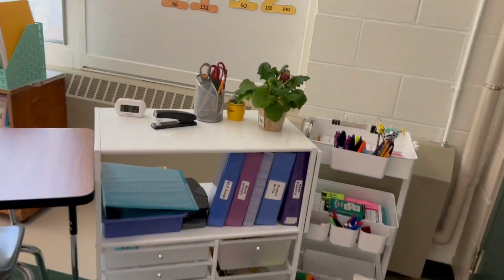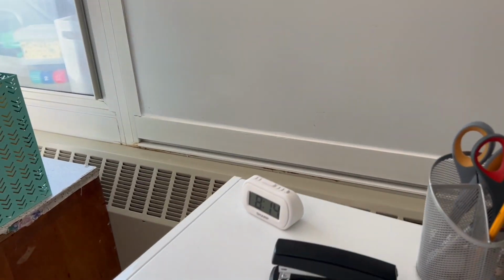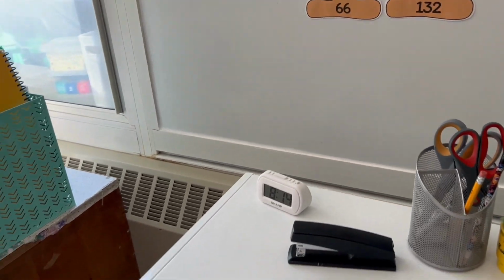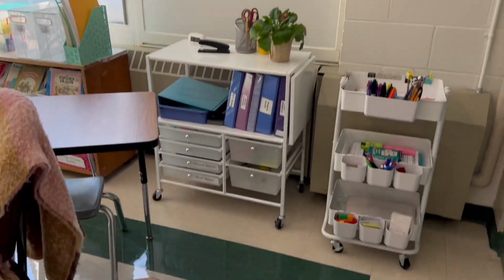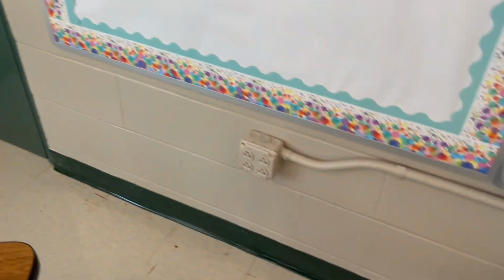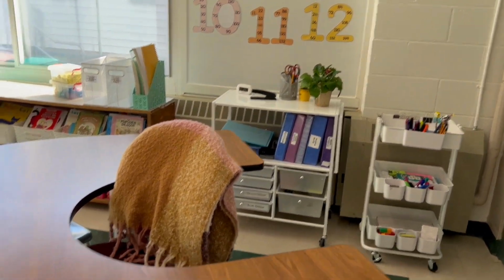So part of me wants to put everything up against the wall here, but then there's no plugs over there. I only have a plug right here, but then I'm blocking the bulletin board. So I'm gonna play around with a few options, see what I like.